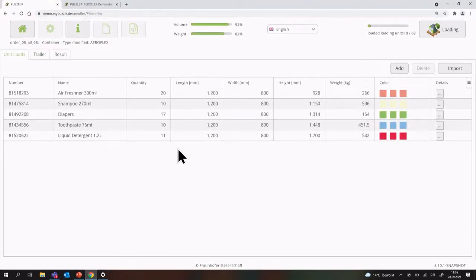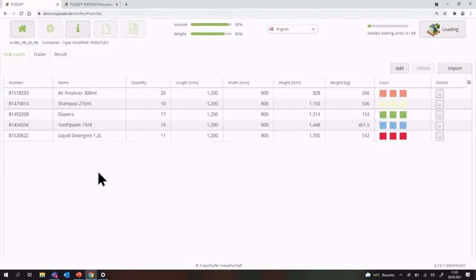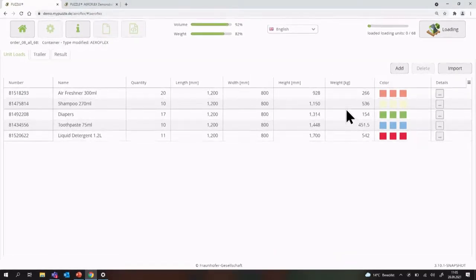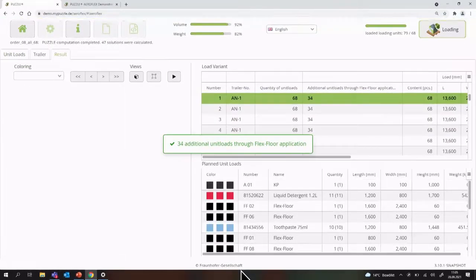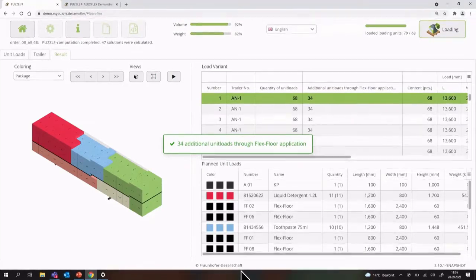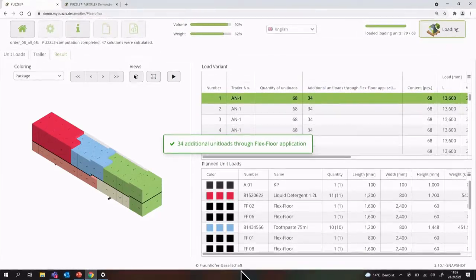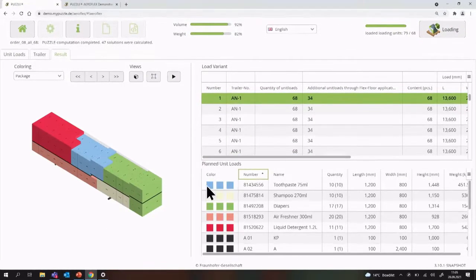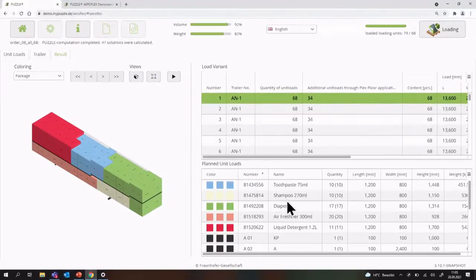Then we need to know which loadings, which pallets we want to load. I just prepared here some data, some air freshener, shampoo, and you can see which part it is. We have here the length and the width all the same, but you see the height is very different, and the weight. Then you go for loading, and you have your first results. You see here on the left-hand side the 3D version of it. Here you can control if everything you plan to load is loaded. So 10 of 10 are loaded.